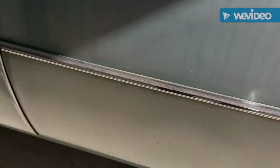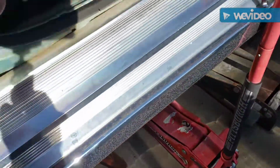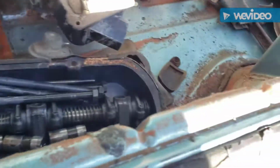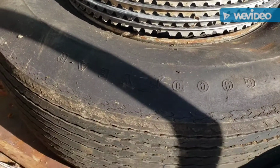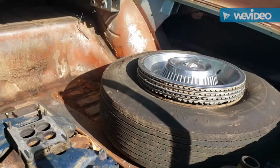But as I said before, the plan is just to make a cruiser out of it. Rockers are really solid. I've got a little bit of rust on the driver's side footwell, but the rest of the floor pan is perfect. The other rust I have is right there, and it's not all the way through yet, but it will be soon. It's the original bias ply spare. I have all 4 of the original hubcaps for it that I'm not going to use. I plan on running some of those Detroit Steel 20s.